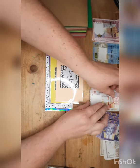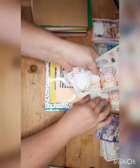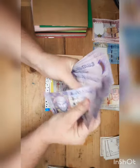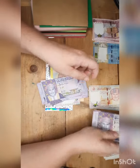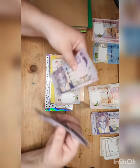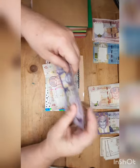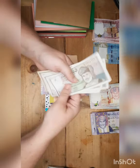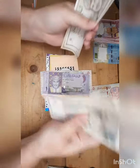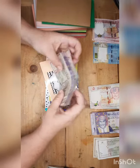I will get 23. That means 3 5s. It's 10, 15, and 6 1s. 1, 2, 3, 4, 5, 6. Let me check that. 1, 2, 3, 4, 5, 6. So it's 21, 22, 23. So that's 23 in my own personal envelope.